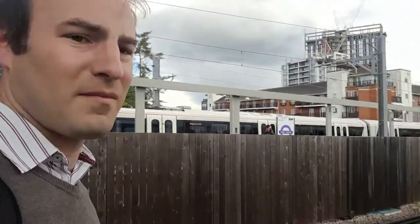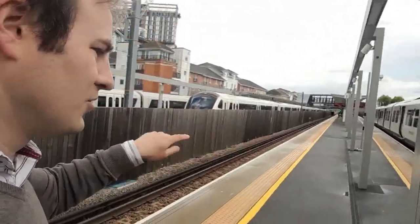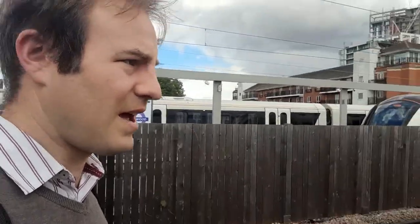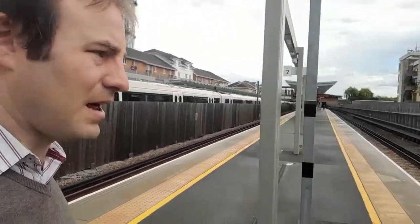You know, I'm fairly sure it didn't used to have an island platform. It used to have two tracks and a platform each side. But I suppose with the layout with the Elizabeth Line, it's easier for the station to have this layout of two island platforms.